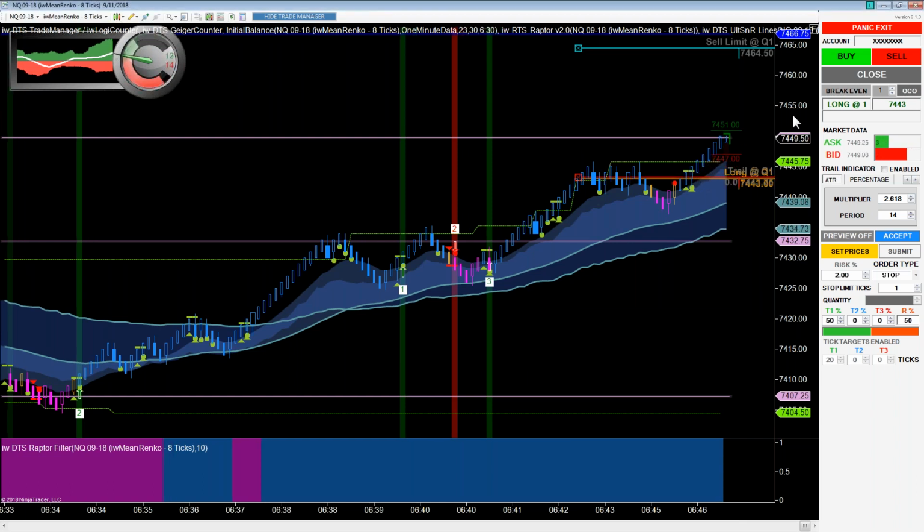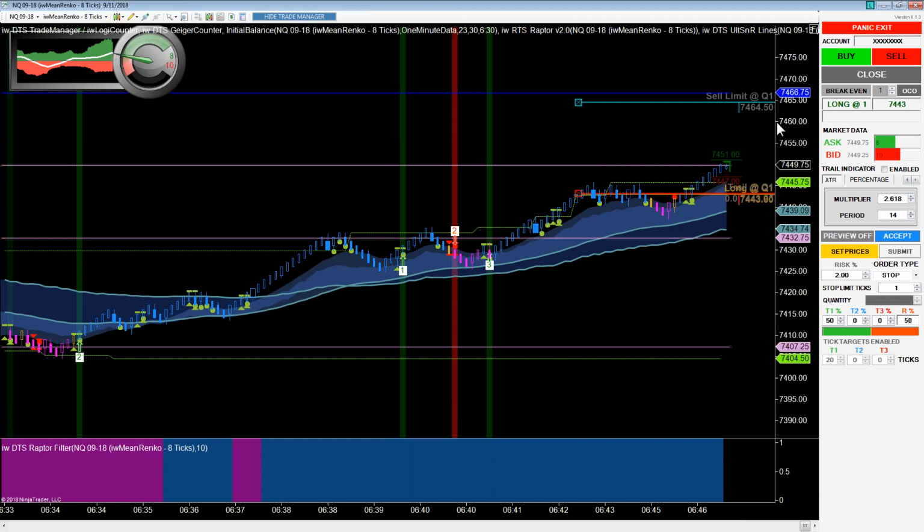Yesterday's highs were around 74.60. You can see we have primary support sitting here at 74.66 3/4. The trade now at break even. Hopefully we can get over this little hurdle here around 74.50.